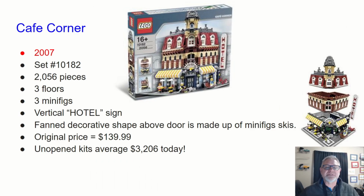Cafe Corner was the very first one, which came out in 2007, set number 10182, with 2,056 pieces. Here's a picture of the original box and an exploded view of each level. There are 3 floors, and it came with 3 minifigs. I like the vertical hotel sign, which adds a lot to it. I think it's very cool.